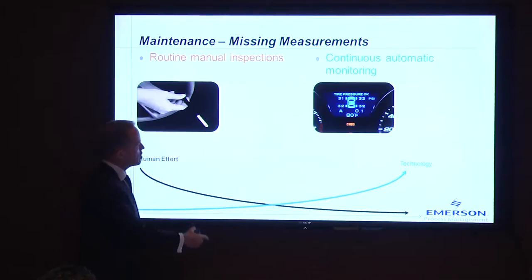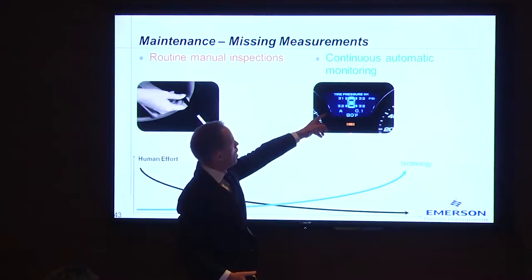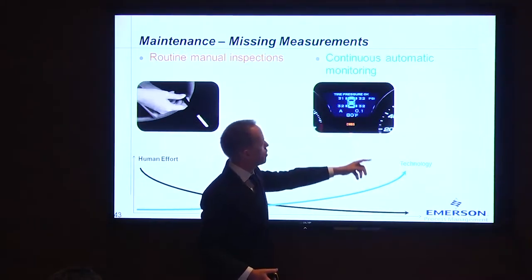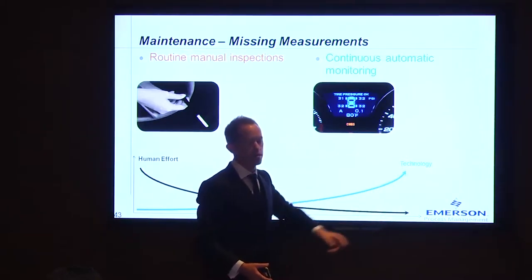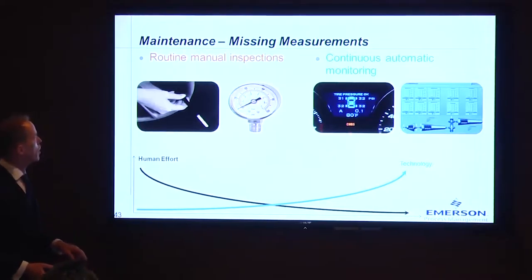Over time, things are getting better. Today, we have high technology. So now, by just pressing a button on your dashboard, you can get the pressure reading right there. You don't even have to stop. So high technology means low human effort. You want to do exactly the same thing in your plant.